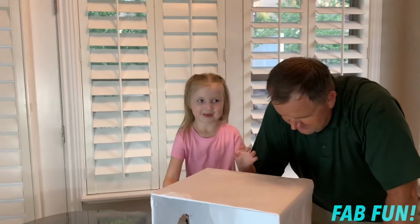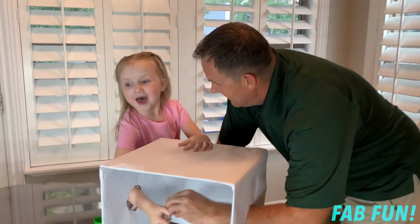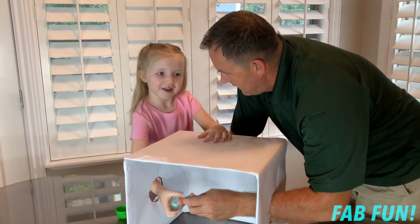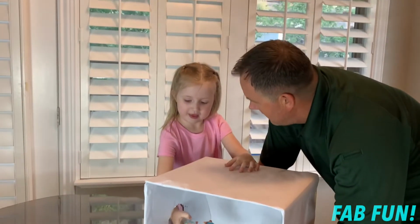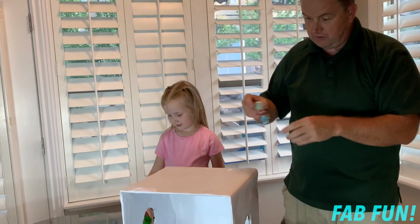All right, open your eyes. Go. Ready? Wait, I'm not ready yet. It's a doll. It's a person. Mm-mm. It's broken. That was a hand. I got the body up the hand. What is it? That is super cute. Look at that.